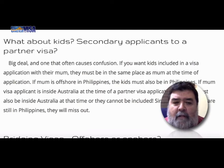What about kids? Secondary applicants to a partner visa. Now, this is a big deal, and it's one that often causes confusion. If you want kids included in a visa application with their mum, they must be in the same place as mum at the time of application. If mum is offshore in the Philippines, kids must also be in the Philippines. If the mum visa applicant is inside Australia at the time of the partner visa application being lodged, the kids must also be inside Australia at that time, or they cannot be included. It's as simple as that. If they are still in the Philippines, they will miss out.